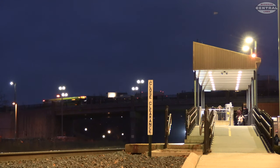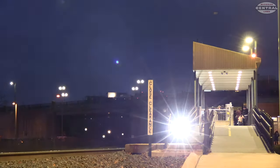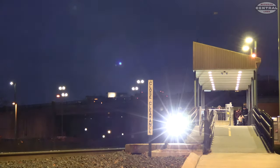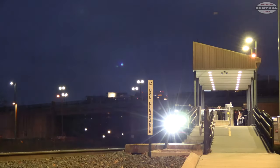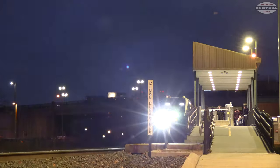Our morning starts at 7:35 a.m. with Amtrak train 351 making their station stop at the Ann Arbor station. Today's consist is made up of a Siemens Charger, an Amfleet Cafe, and Venture Cars. They will spot the cafe car and the first car of the train at the high-level movable platform.